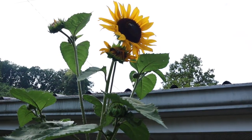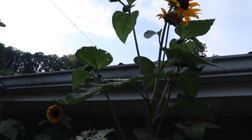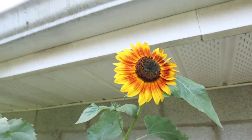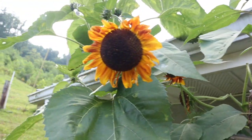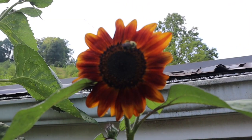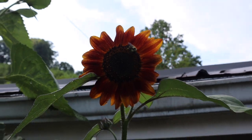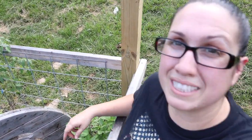All right, friends, so before I go in for the night, I'm gonna go ahead and collect some more tomatoes that I have here in the backyard garden and just check how everything else is doing. First, I gotta show you these beautiful sunflowers. My zinnias down here are about ready to start opening. I can see the flowers.